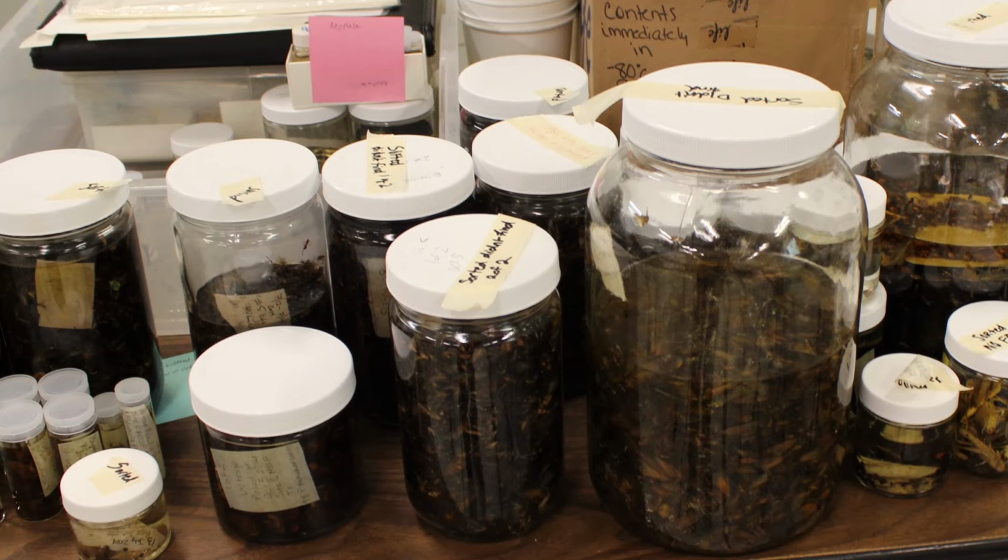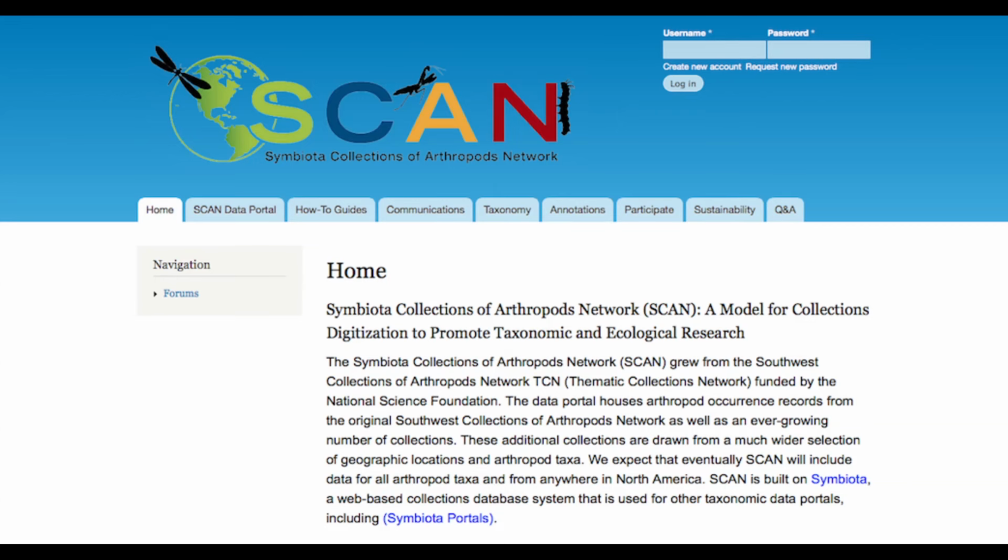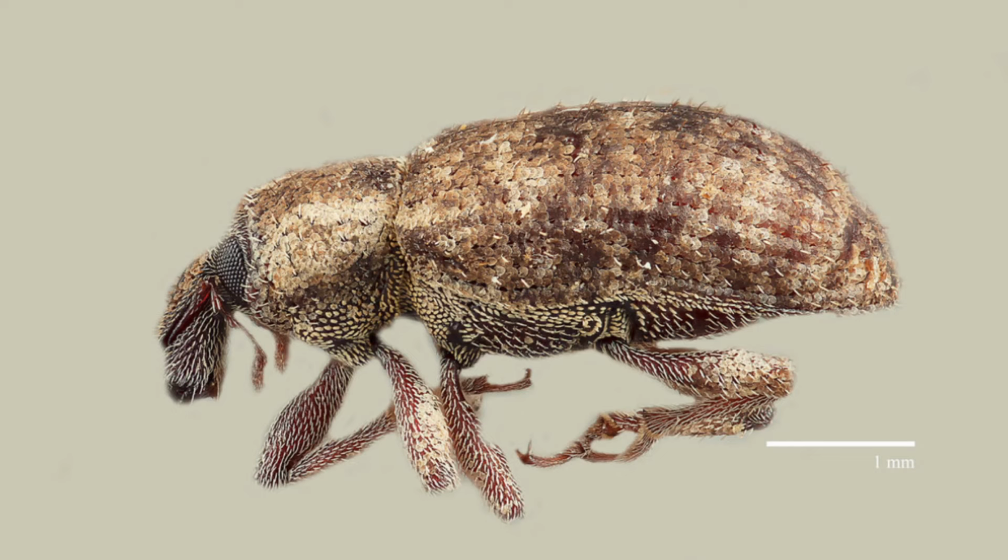Our live data is maintained directly within an internet data portal called the Symbiota Collections of Arthropods Network, or SCAN. These data and images are provided for free public access via the SCAN website.